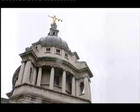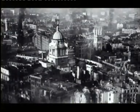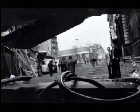The building's most famous statue is Justice. She survived the Blitz, though the building was left severely damaged. And in 1973, the IRA attacked with a car bomb. All that remains of that is a glass shard left embedded high in a wall by the force of the blast. But each time the Old Bailey has been rebuilt, and the process of justice goes on. It will be the same in 100 years' time.